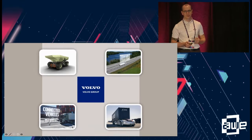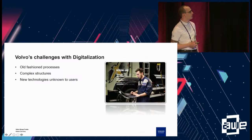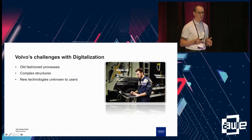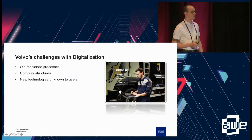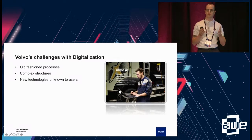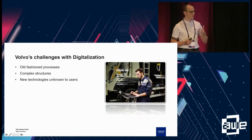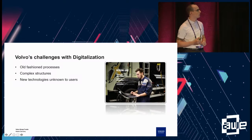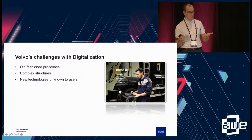And as you can imagine, Volvo faces the same problems like every other company. So our main challenges were old-fashioned processes, because a company with such a long history has, of course, tons of processes and never touch a running system. Nobody wants to change them if not really necessary. And of course, if you have a certain size of company, then yes, it's pretty complex. So this makes it harder to improve processes. And the key to all of this are the users and the customers. And if you lose them during the process, then you're nearly lost.